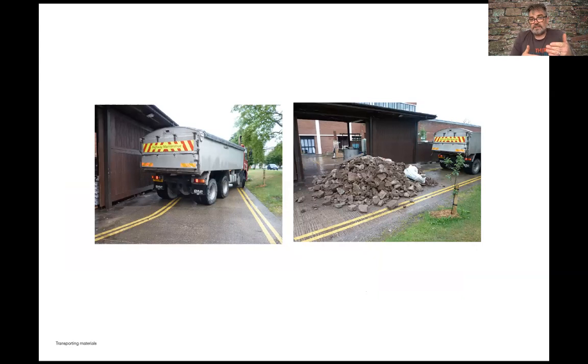This whole project, logistically, was only possible because of several things falling into place. One, we could actually get the stone pretty near the building. So this is the backyard, or the old sculpture yard at Victoria, and this is the stone being dropped off.